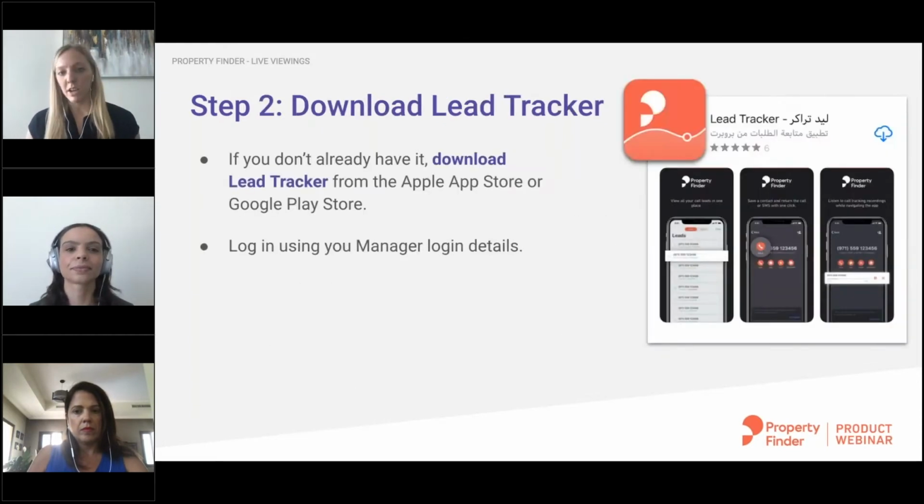So step 2 is downloading Lead Tracker. So this is an application that we have built for agents to manage their leads and all the information that they host on the Property Finder website. If you don't have it at the moment, it's very simple. You can download it from the App Store, and at the moment we're supporting both Apple and Android. So it's available for free from either the Apple App Store or the Google Play Store.